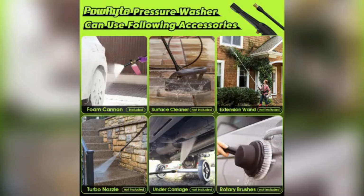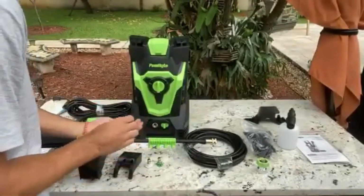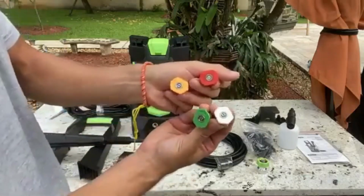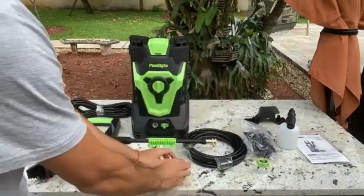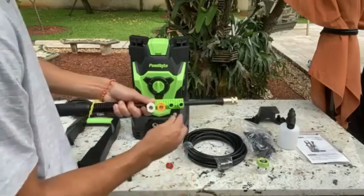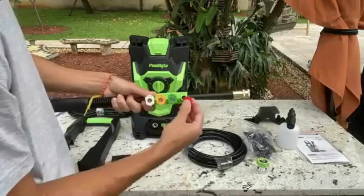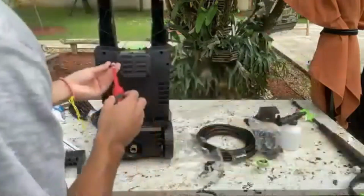Pros include the high power of 3,800 psi and 2.4 GPM, a durable Encore pump, compact and easy maneuverability, versatile cleaning with multiple pressure tips, and the included brass foam cannon for enhanced cleaning. On the downside, it may be overpowered for very light tasks, and the initial setup can be a bit complex for beginners. Additionally, it is heavier than some other models, despite its compact design.